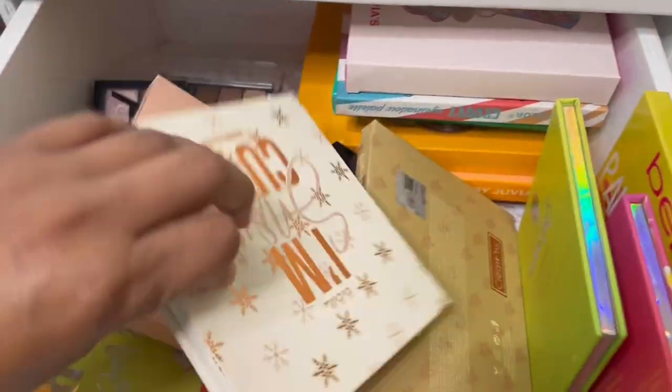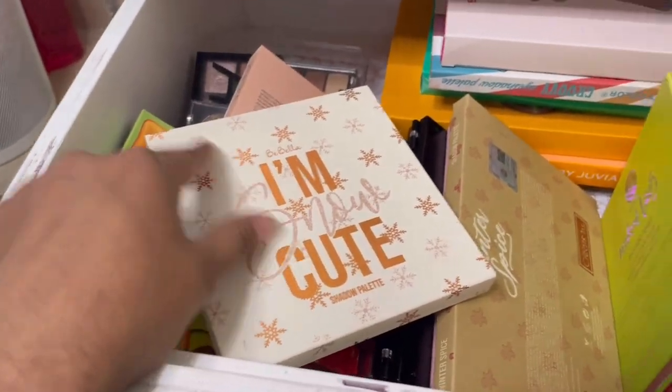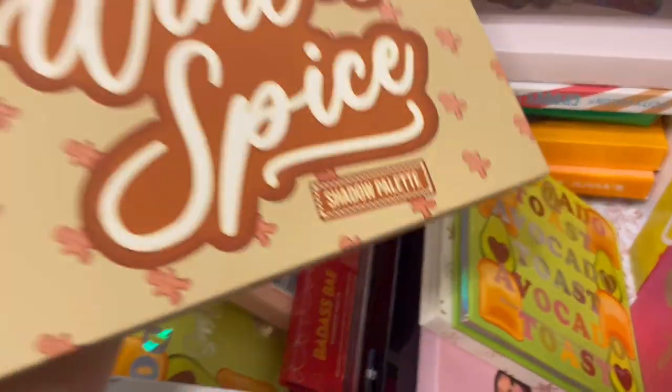So I also have a few of the Beauty Creations brand, I guess. Bibella is actually a sister brand to Beauty Creations, but they have the same website. So I just got that from there. And then I have this one.